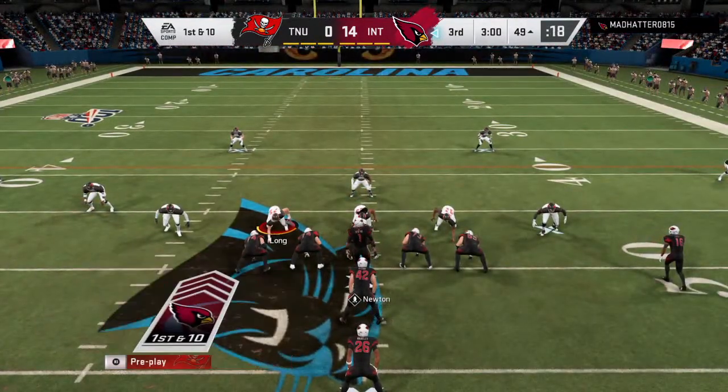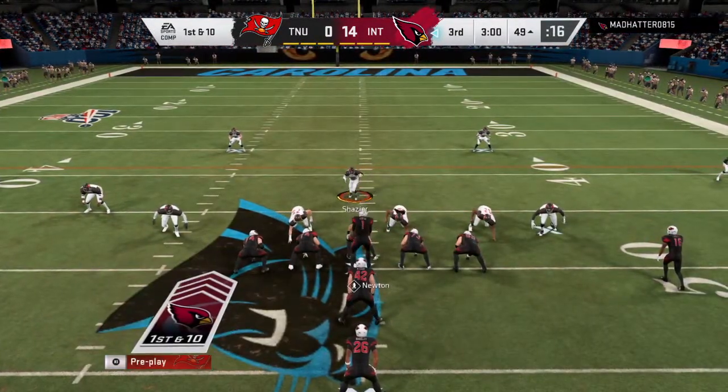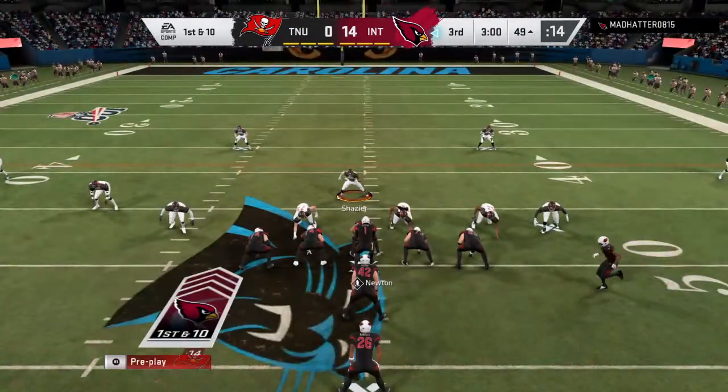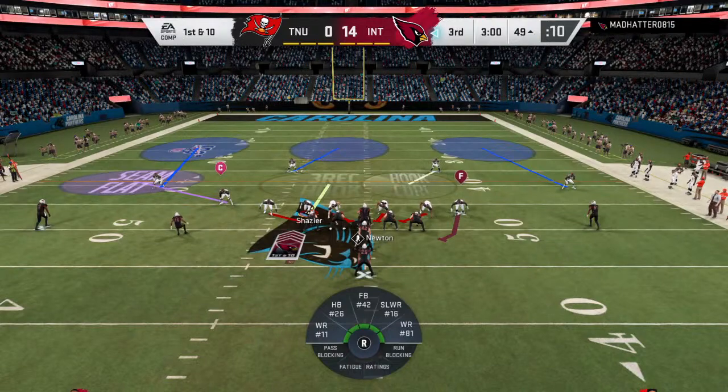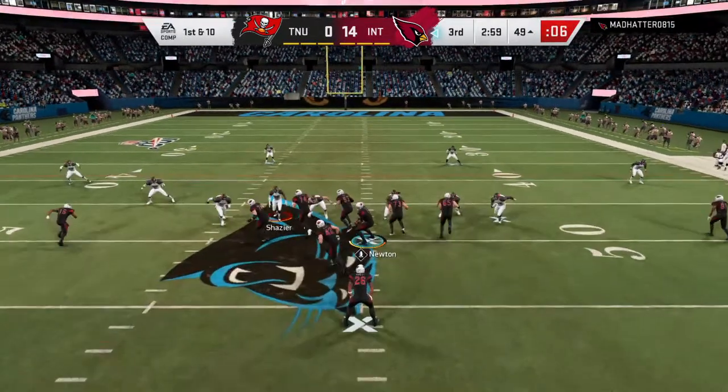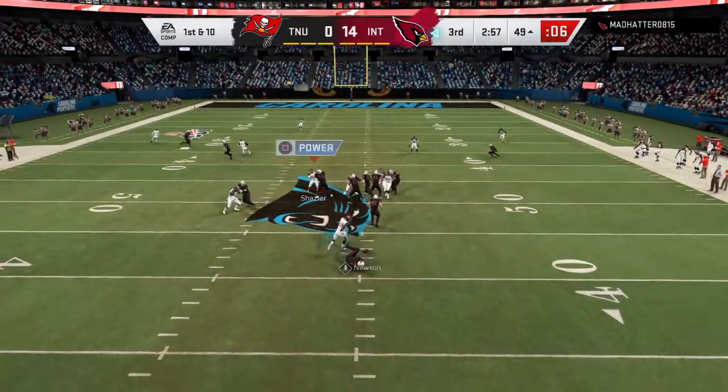Ready? Mike 50, I'm coming after you. I'm coming after you. Kill. Shit. 20. Shit. Now Newton on 1st down.